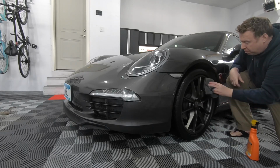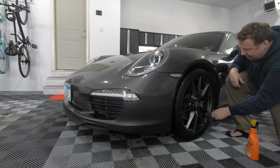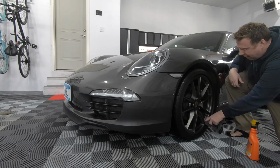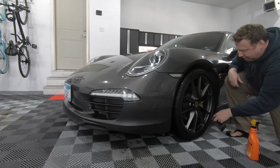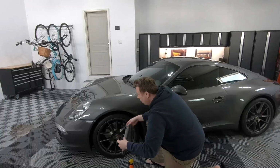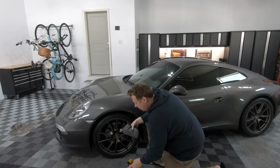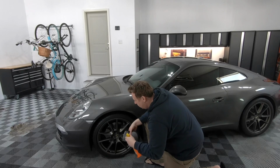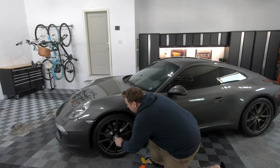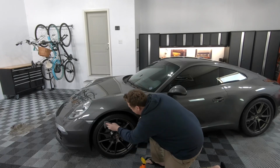Because as I go from place to place, I don't want to start spraying product on an area I've finished and then have to go back and wipe it up again. Sometimes if they're really that dirty, I will do that. But I just prefer to do it this way. I can also see how much product I'm using if I'm spraying it into a small area, as opposed to a scattergun approach and putting it everywhere.